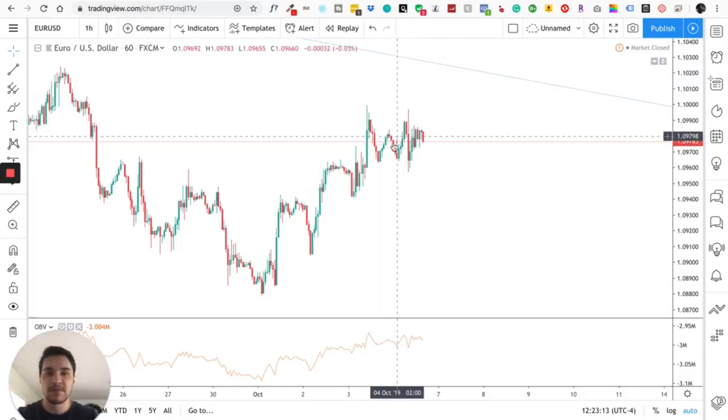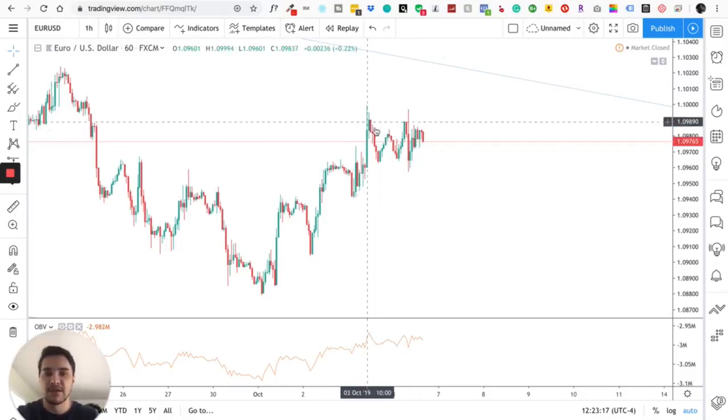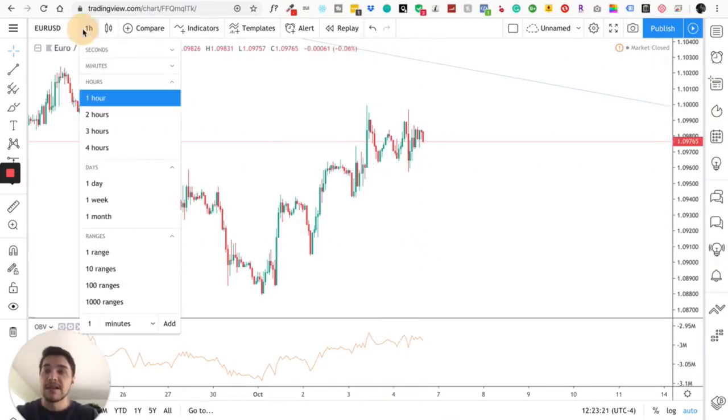So we formed a letter W. Also, you could argue that's the letter M if you start from here. So down, up, down. We just need to do the drop. So basically, that's confirmation number 2.